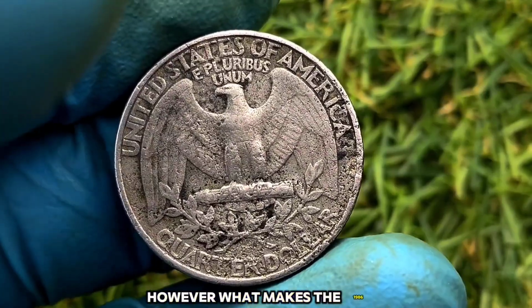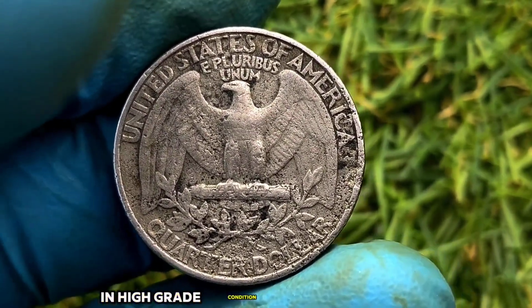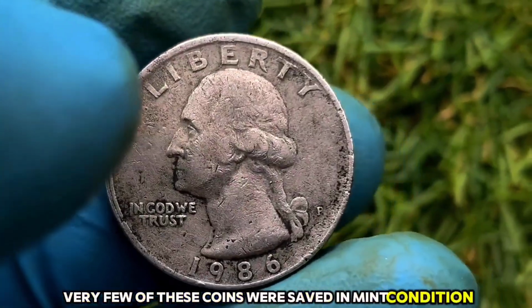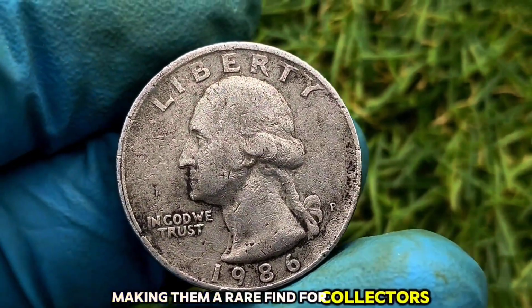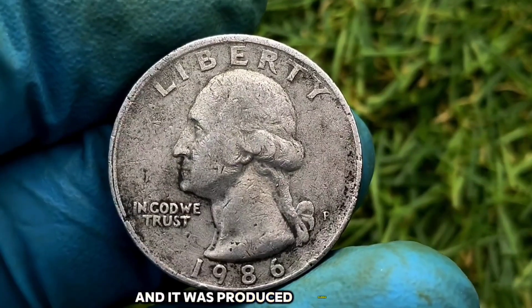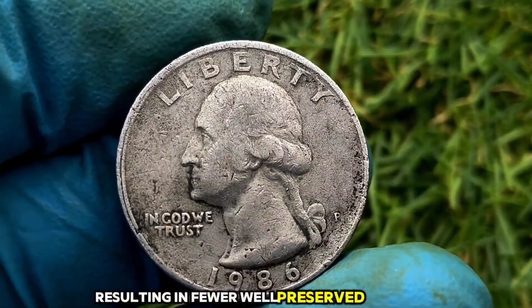However, what makes the 1986 Washington Quarter so intriguing today is its rarity in high-grade condition. Unlike other years, very few of these coins were saved in mint condition, making them a rare find for collectors. The P Mint mark indicates it was struck at the Philadelphia Mint, and it was produced during a time when coin collecting wasn't as widespread, resulting in fewer well-preserved examples.